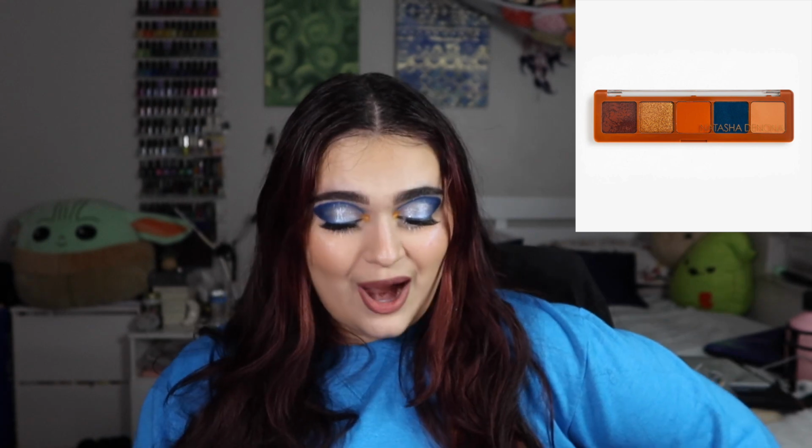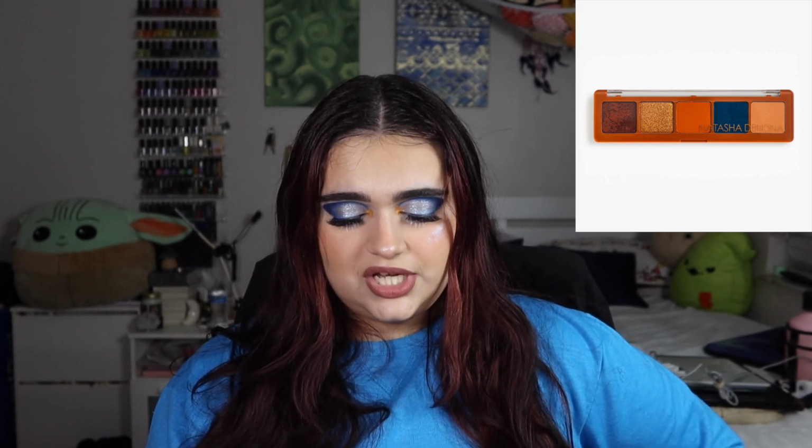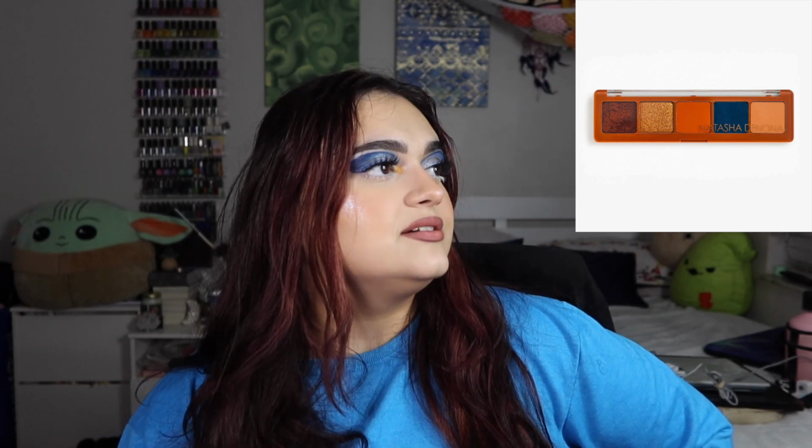Inspired by nature's powerful elements, this collection of desert browns and deep blues is the perfect palette to create stunning eye looks. This blend of 5 calming shades can be mixed and matched for peaceful summer moments, whether you want to blend in or stand out. And I can totally see that. You can totally stand out with this. It kind of reminds me of shades I have today. Blue and orange. A themed look.